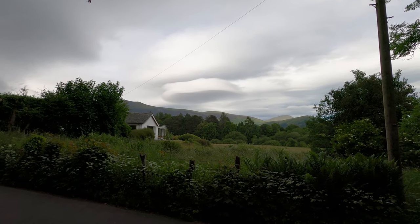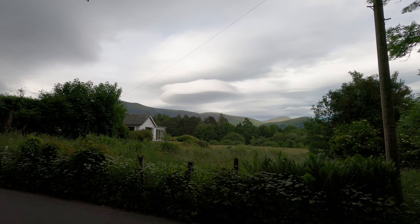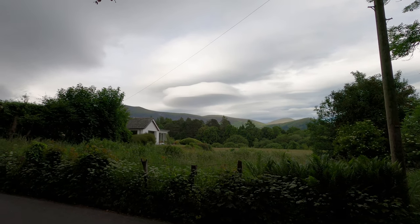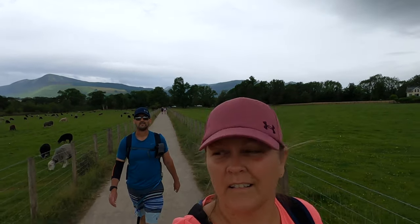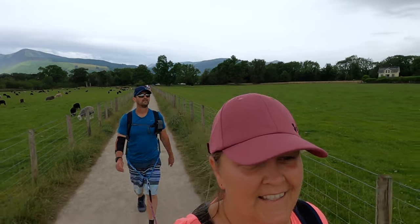Some very odd cloud formations going on. How awesome is that? Final approach back into Keswick.